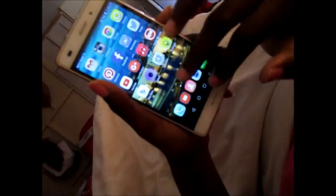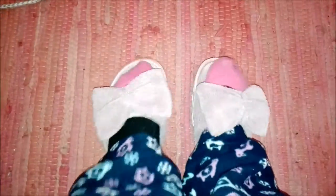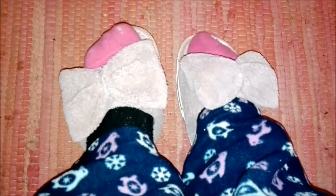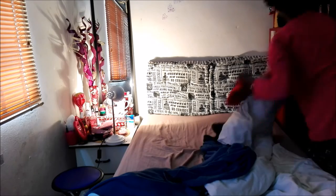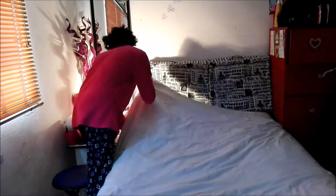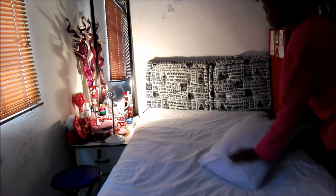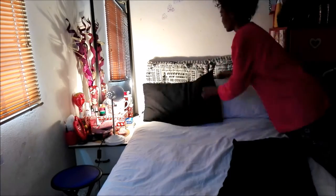That I wasn't on my phone. This cute bunny-like slippers is so cute. I love them. Look at my torn sock. Oh my gosh. Then before I go in the bath, I always have to make up my bed. Sometimes I do this after bathing, but today I just decided to do it before so that I can have more space to come and dress later on and do my makeup and all that.